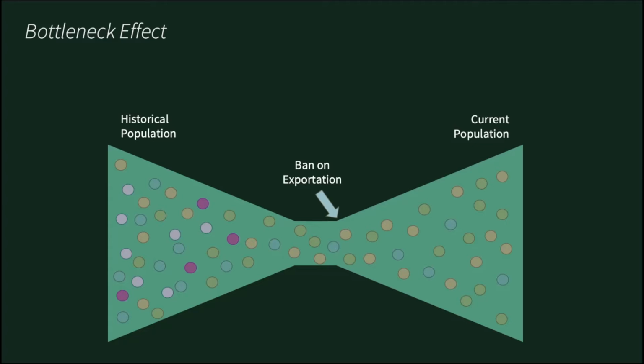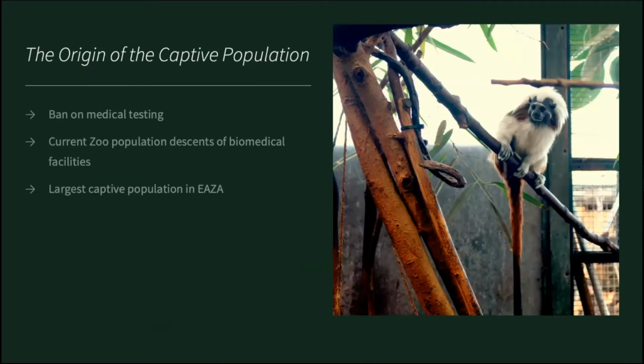And all the circles inside are representative of the genetic diversity. So you can see there's a bunch of colors, lots of good diversity. And as we're exporting all these individuals, it's decreasing the population. Then we have this ban on exportation, and the individuals can start repopulating the areas. But we're lacking a lot of this genetic diversity on the other side. That's kind of the idea of the bottleneck effect.